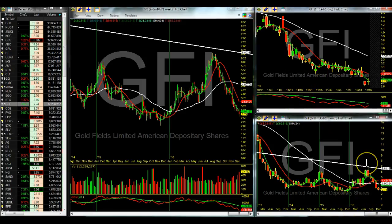Goldfields did break above the 34, came all the way back down, stretched beyond belief. And you can see that here. High, median, and then the low. Is that pretty much a measured move on the retracement?